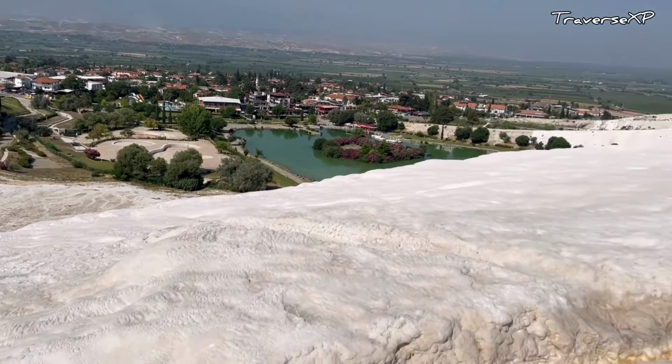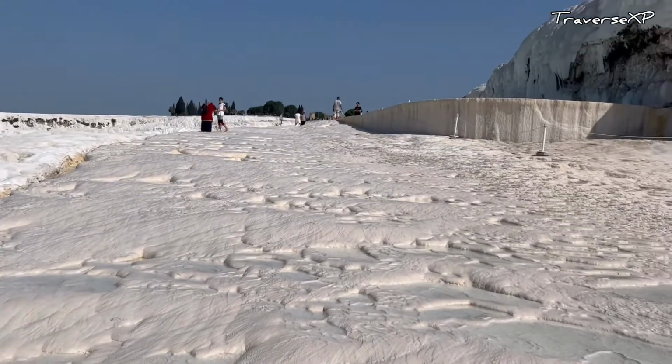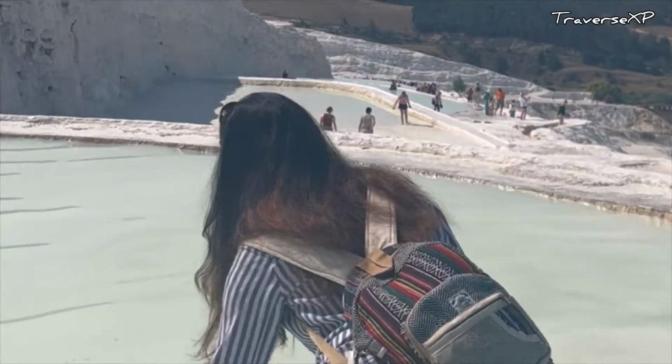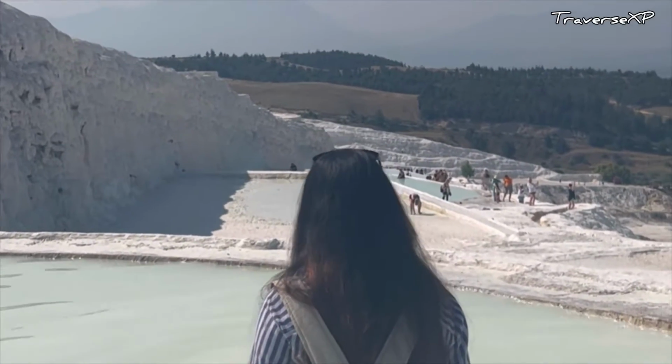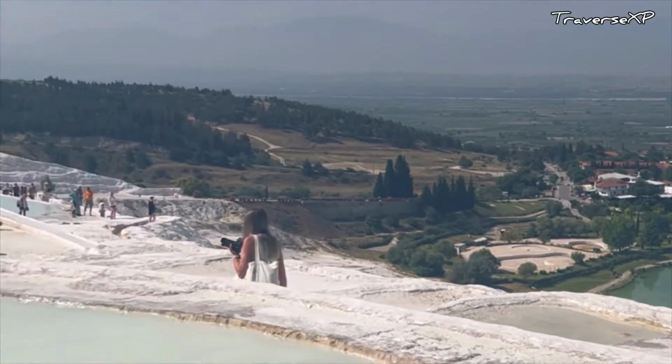If you can manage it, try to visit Pamukkale early in the day. We heard it gets absolutely packed with tourists, especially on weekdays. Luckily, we arrived on the earlier side and were able to enjoy the experience without feeling overwhelmed.